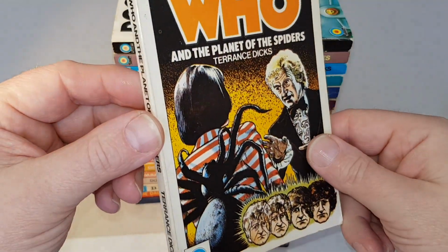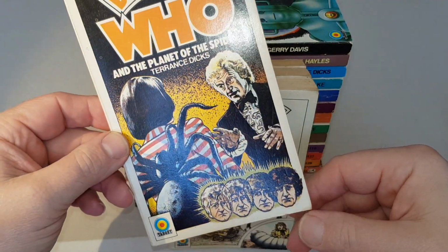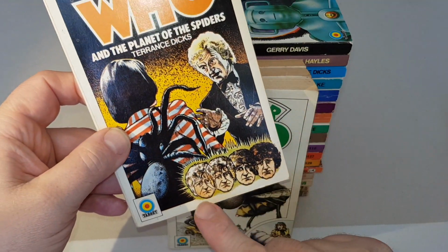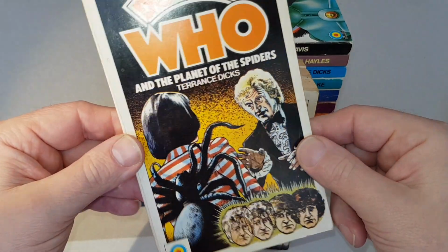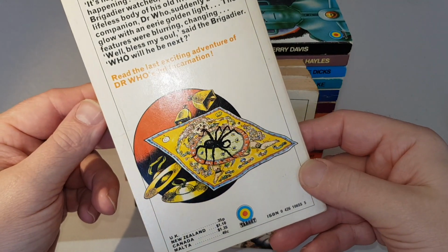So this is Planet of the Spiders. I have good memories of this one. I actually had this one in hardback as a child. I remember I had the same jacket as this, where you see Pertwee regenerate into Tom Baker, and they did a really good job on the artwork. And you see the spider from Metebelis 3 on the back there.